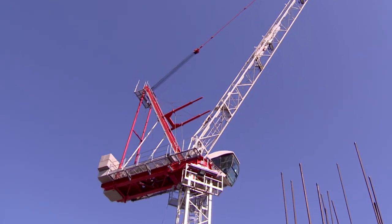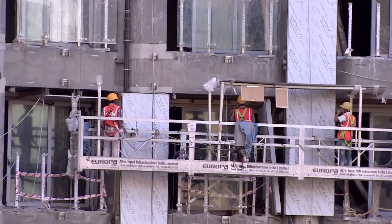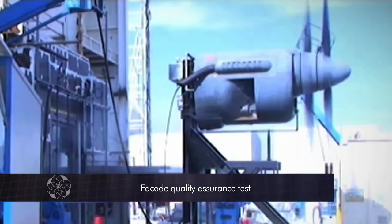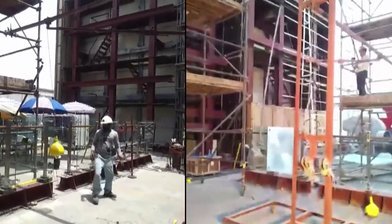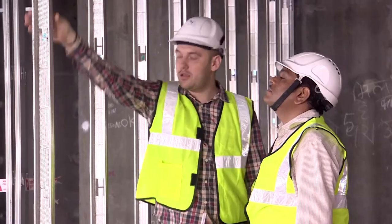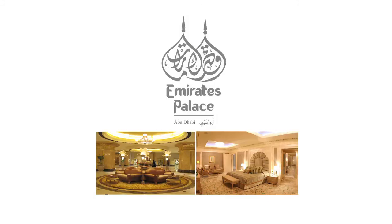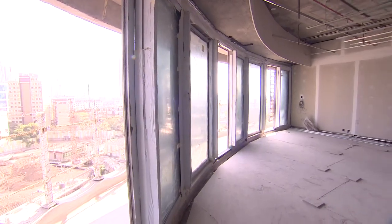While the civil construction proceeds at the top, finishing works are proceeding at a rapid pace at the bottom. Facade quality assurance tests have been performed against extreme geological conditions, ensuring the highest standards in safety. The interiors are being finished by the experts who have done furnishing for the Ritz-Carlton, Shangri-La, and the Emirates Palace Hotel, bringing in their vast global experience to create the perfect interiors.